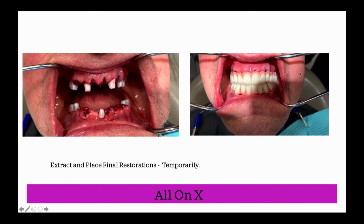So again, we didn't cement these permanently. You can see it's temporarily cemented because we know that this area and this area is going to shrink up. As things shrink up, we might get spaces underneath the appliance. So obviously, we want to be able to pull these back out. Now, if you made a screw retained appliance, it would do the same thing, but this was temporarily cemented. So we're going to give this another 6 months, 4 months, 5 months, whatever to heal, and then we'll pull these things off.